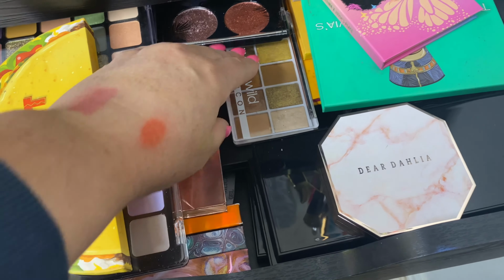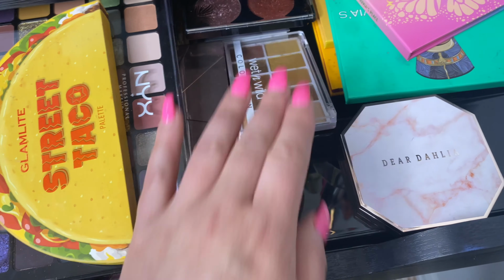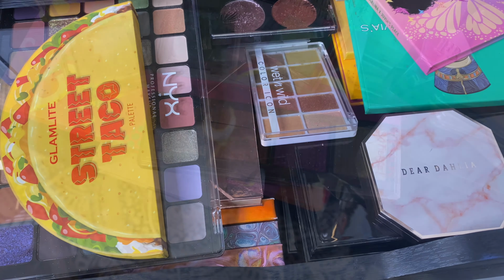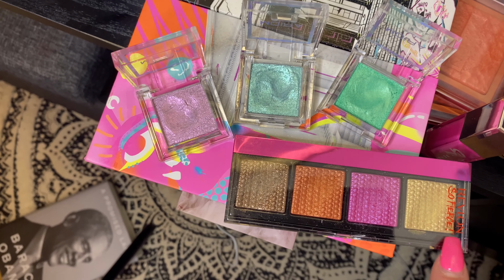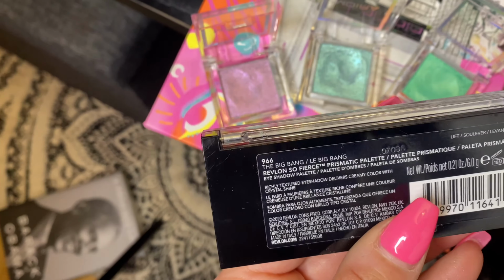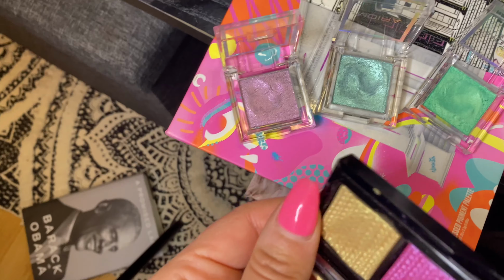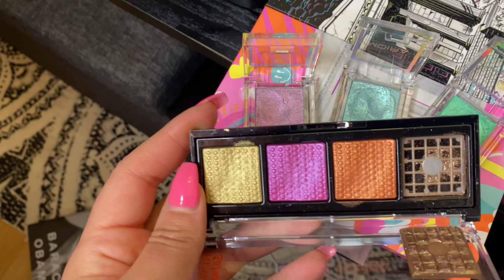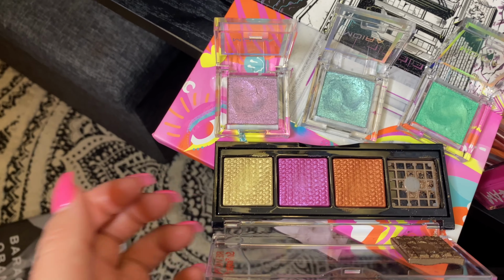I kind of want to do like a little drugstore palette. Let me find what I'm looking for here. Okay, so this is what I was looking for. We're going to use the Revlon So Fierce little quad. I have the shade The Big Bang. Well, I have another one, but I really want to use this one. Oh, I forgot that shade falls out. But we're going to get some use out of this. Some pretty spring colors in there too.